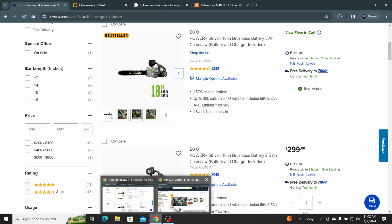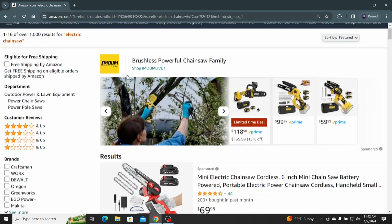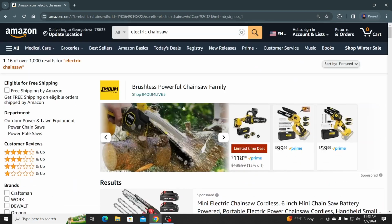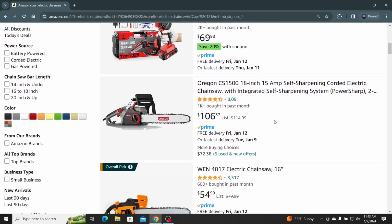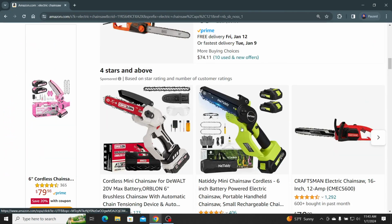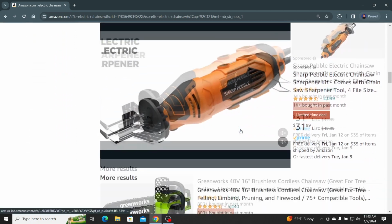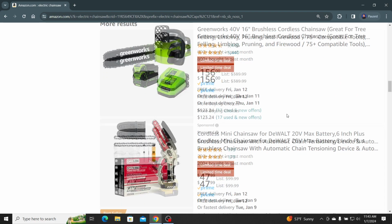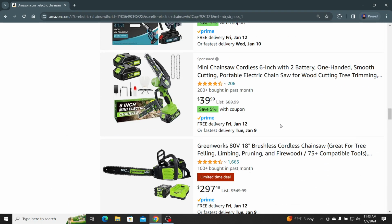Now, I know there has been a bunch of these mini chainsaws. I have to talk about it because, like here on Amazon, if you search mini chainsaw or electric chainsaw, look at all these mini chainsaws that pop up. I mean, they're everywhere. And they all have that same look, right? I can't help but talk about it because there's so many of them out there.